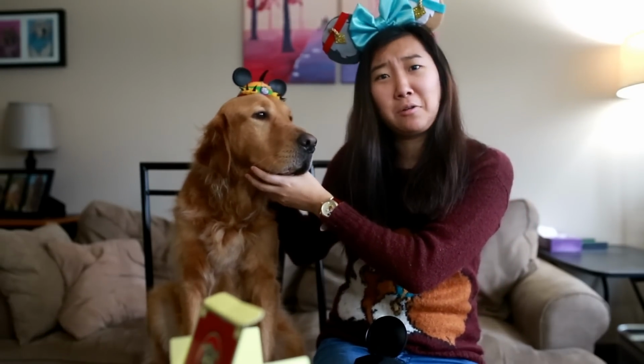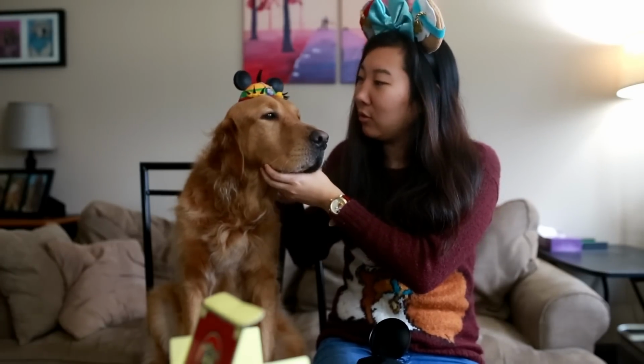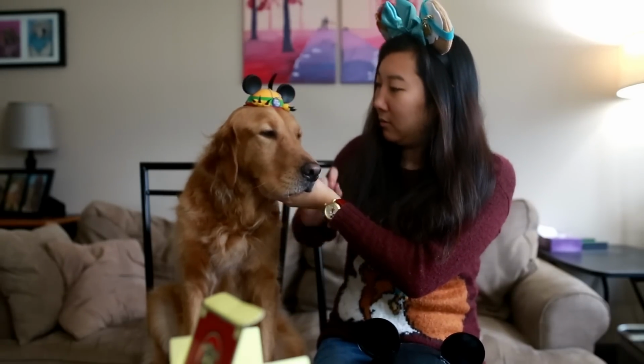It's like an ornament almost, like the little ear hat ornaments, but look how cute it'll be. And it won't be gigantic like this kid-size one. I really want to get his name embroidered on the back too. But what do you think?